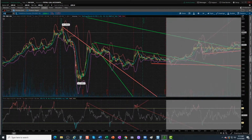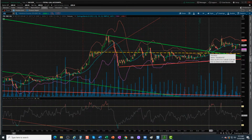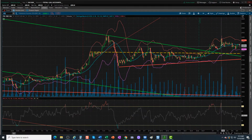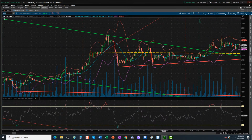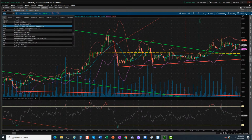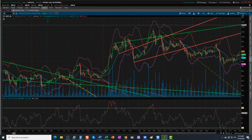Palladium. It had broken out back here in late August. No real follow-through. It attempted to follow through here, but it was rejected as the dollar gained strength. Platinum. Nothing happening here.